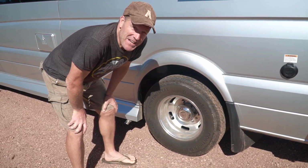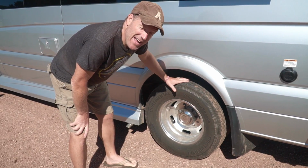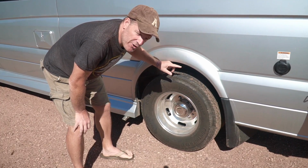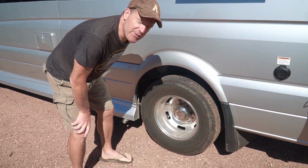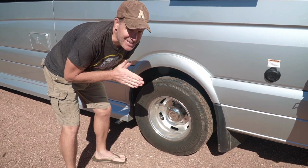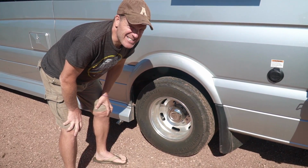Obviously at 24.5 feet, this is a big van. A big van needs extra tires to support it. So this has the dually tires on it, which means there are 2 on this side, 2 on that side, obviously 2 on the front. Every couple of years or however long it takes, we'll need to replace 6 tires. And they're about $160 each.